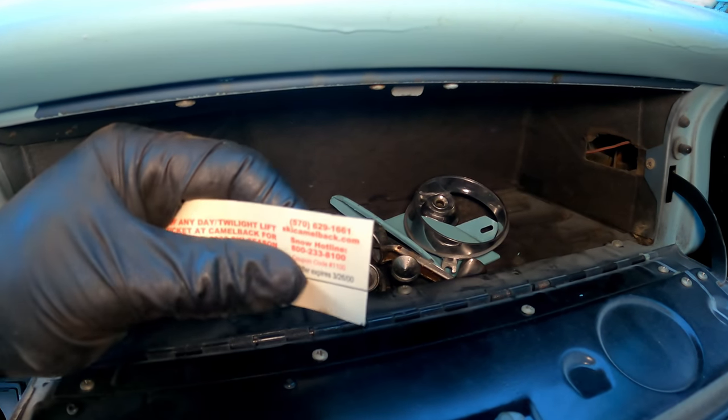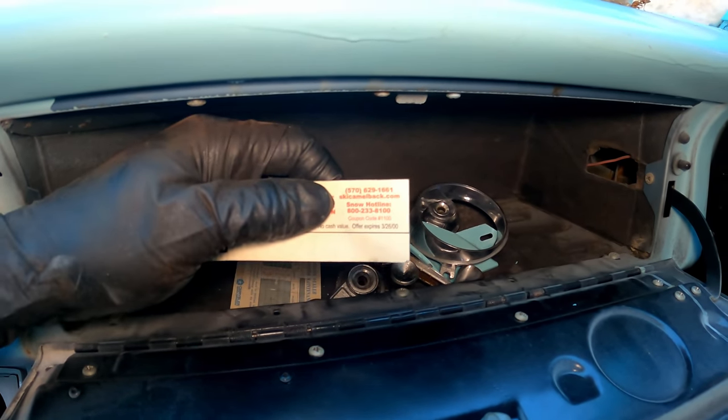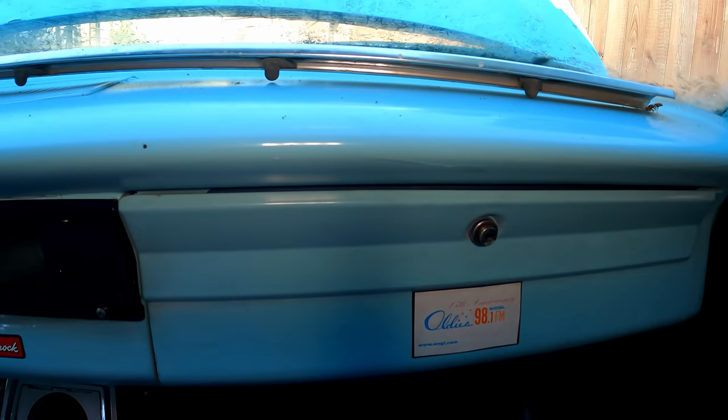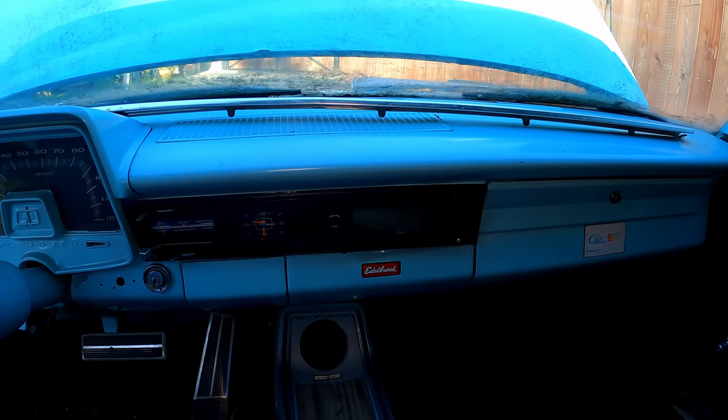It's a coupon, Camelback, offer expires 3/26/2000. That means this thing was on the road not that long. That's about 20 years. Okay, 21 years ago. I swear the millennium doesn't even seem that long ago, but 21 years, that's pretty long.